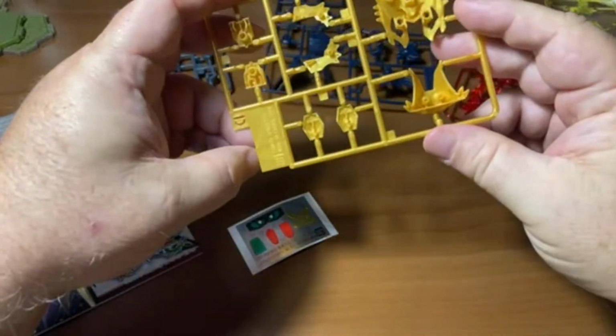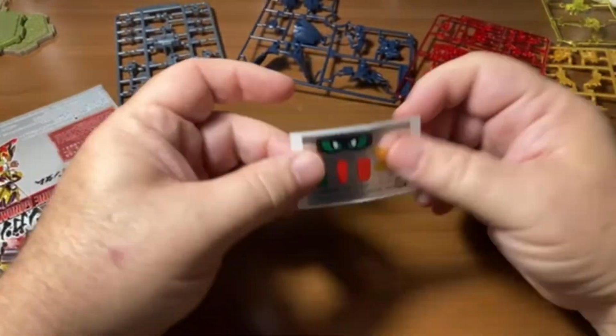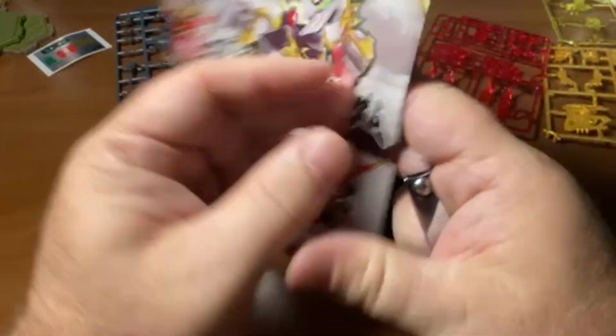And we're missing some letters here. So we got D. There's no B one. All right. Then we got the stickers, which are crucial for the eyes mostly. Then we got the instructions.